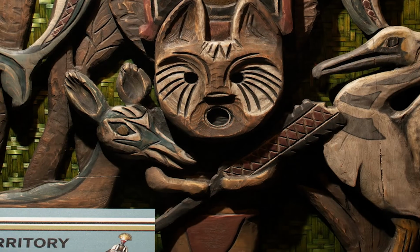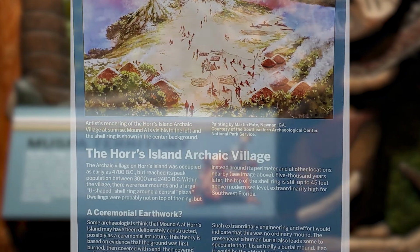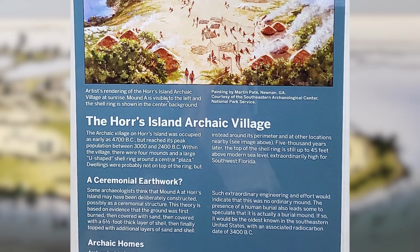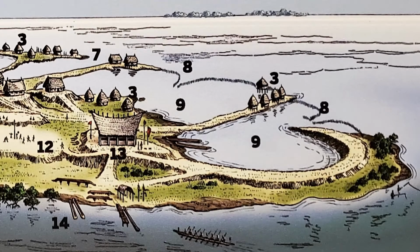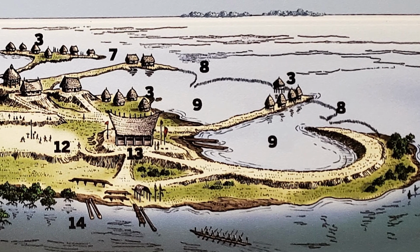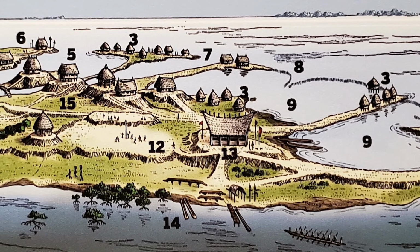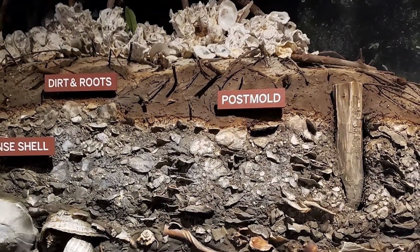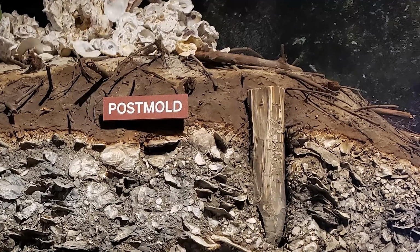It appears that people called the Muspa and their ancestors have lived and fished around these waters since a time before the first Egyptian pyramids were ever built. There is clear evidence of a village near Marco Island that dates back to nearly 7,000 years before the present. The people who lived here built a U-shaped ring of shells on a dune surrounding a central plaza that was 45 feet above sea level, and more than 600 overlapping post molds have been discovered. These post molds contain organic traces of the wooden supports that once held up archaic buildings.